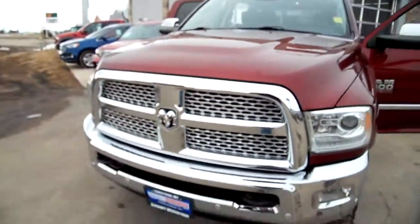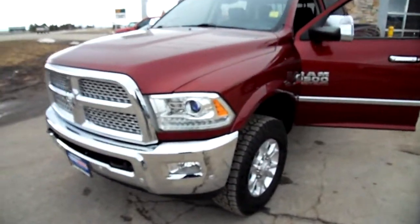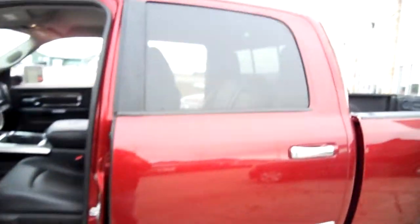Hello everybody, a 2016 Ram 3500 is what I have to show you today. Nice truck. It is a Laramie one ton crew cab long box. We'll get to that. Nice looking truck. We'll just go around the interior real quick here.